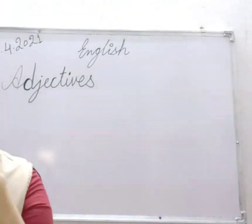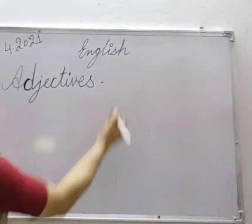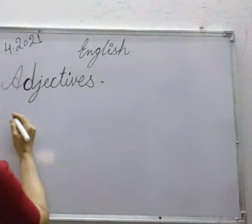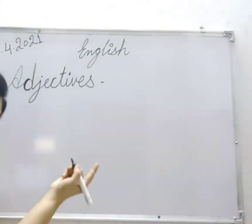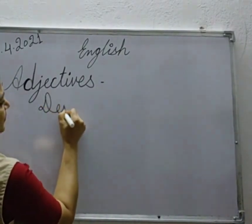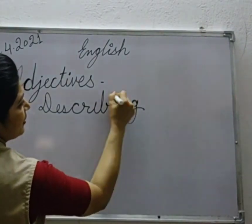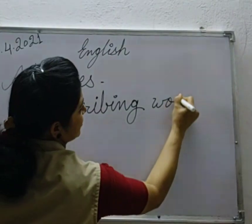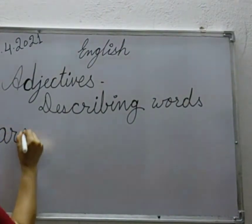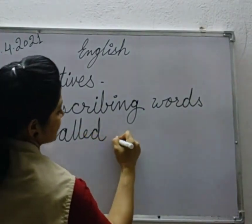Adjectives. Fine. Now adjectives are what? What I told you, if I define it, if I give it a definition, in short we can just write this much. Describing words are called adjectives.